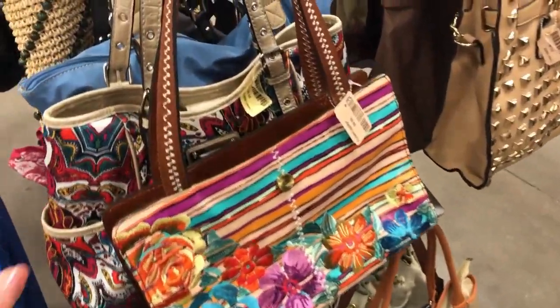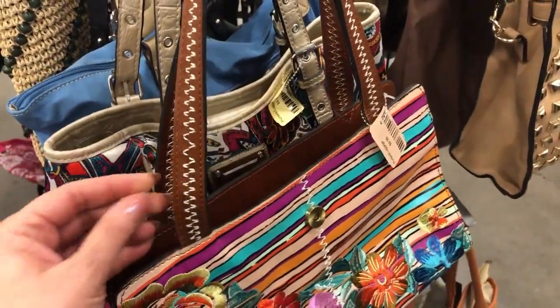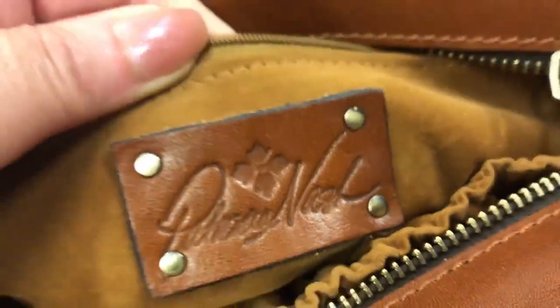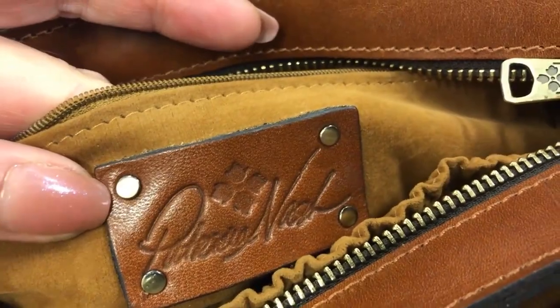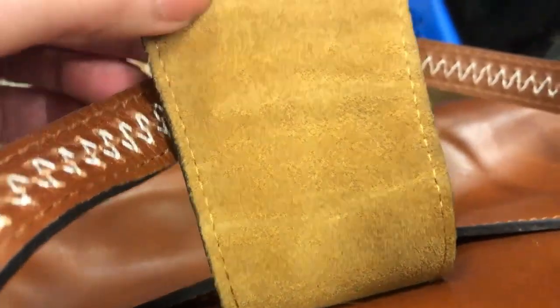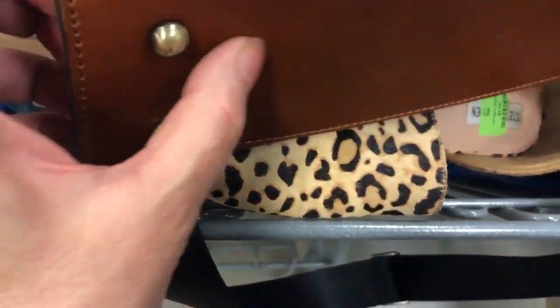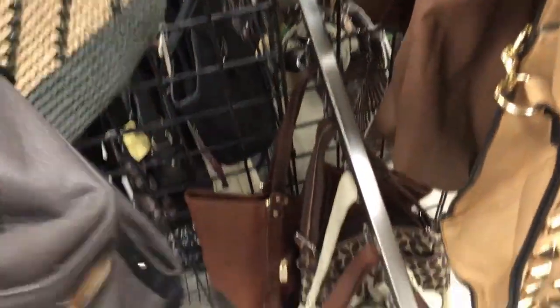Anyways, look, you guys. I almost passed it up because I'm like, that doesn't even look like real leather. And I hope it's not a fake, but I'm going to put it in the cart and check it out, because I'll show you why. It's a Patricia Nash. So if this isn't a fake, I've done well. So we'll see. Is that real leather? Okay, we'll check it out. And then that means I need to double check and make sure there's not another one.